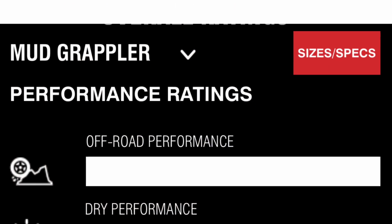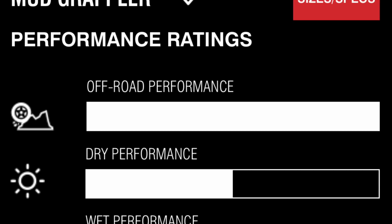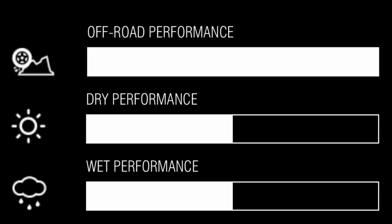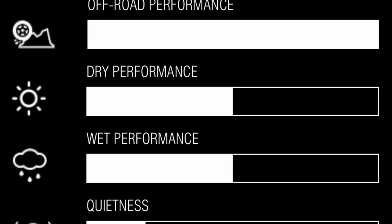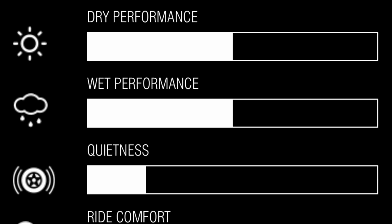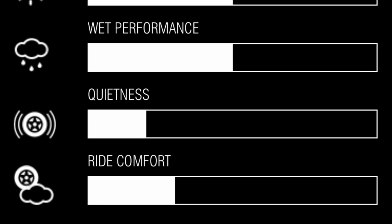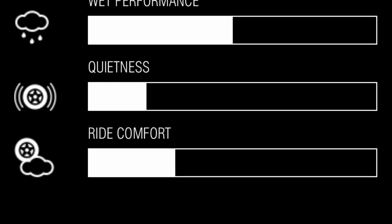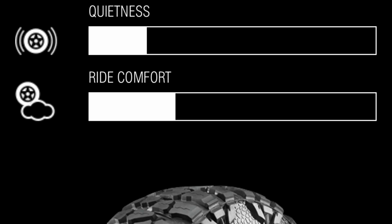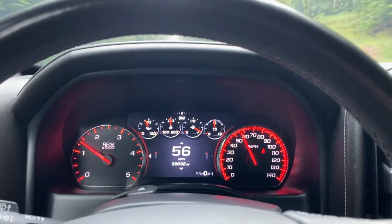Here's the same Nitto performance ratings chart that we looked at for the Trail Grappler a little earlier, but for the Mud Grappler. As you can see, off-road performance, they have it rated all the way up. Dry and wet performance is average, about like the Trail Grappler was. We get down to quietness. Of course, as you'll see in a clip in just a second, these tires are not quiet. And then at the very end, we've got ride comfort, which is fairly good for an aggressive mud tire, but not the greatest.